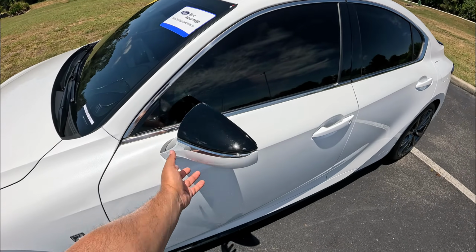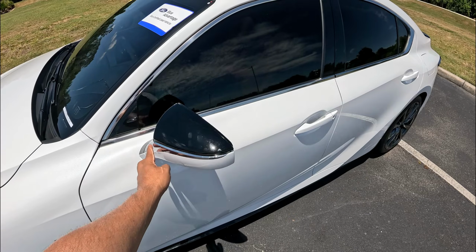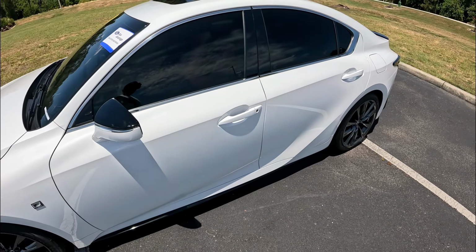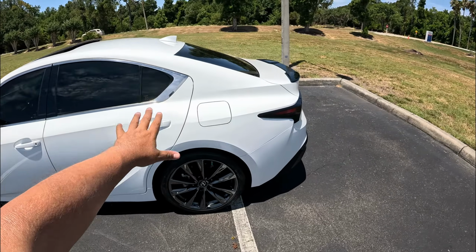Look at the mirrors. We've got kind of a bi-tone or three-tone color. We've got black on the top, white, and a bit of chrome with the turn signal integrated into that. It's got a bit of window tint coming around. You can see we've got the aluminum trim coming here in the back.